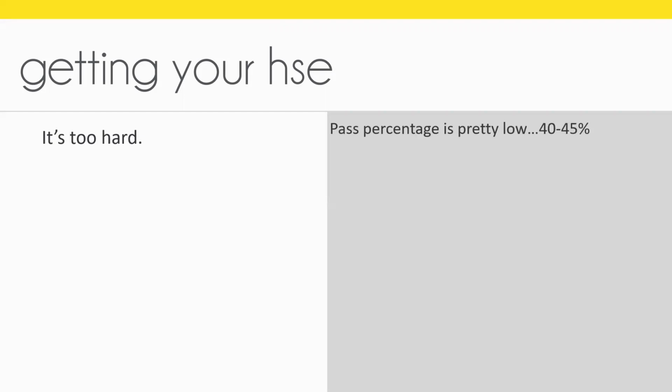The pass percentage is pretty low, meaning the percentage you have to pass that exam only rests between 40 and 45%. And the way that boils down is if there are 50 questions, like there are in some sections of the GED, you only have to get 23 of those right. And that's a lot less daunting and a lot less intimidating than going into it thinking you have to get 40 out of 50 or even 30 out of 50 to pass. You only have to get 23 out of 50 to pass at that 40 to 45% rate.